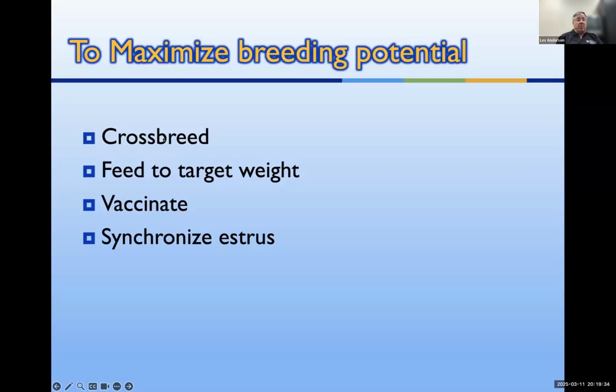Number one, Dr. Bullock will be proud of me. We need to crossbreed. Crossbred females are simply more fertile than straightbreds. They're younger at puberty. They get pregnant earlier as heifers, and they have higher lifetime productivity as cows. So crossbreeding is the number one thing that we can do to maximize breeding potential in our females.